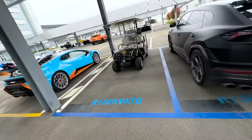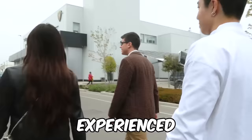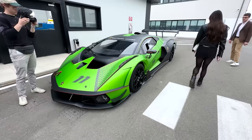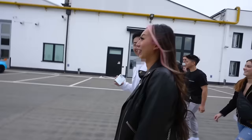Wait, Michelle, look, there's a Lamborghini golf cart. That's so cool. It must be the fastest golf cart. Whoa, that one looks so fancy. That's the loudest car I've ever experienced. Are we allowed to try sitting in it? So every once in a while, I hear the Lamborghini turn on and get scared. I've never even seen something like that before. Wow. I feel like such a tourist. Dude, the spoiler's insane. Whoa, this is so crazy. I got scared for a second.